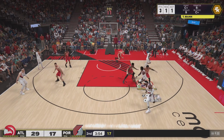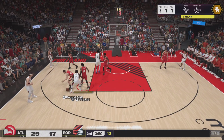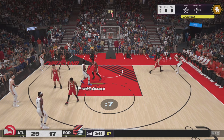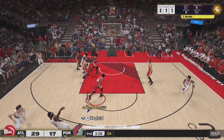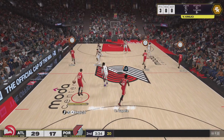Pass to Ayton. And here is Grant. Knocked loose. Sharp on the wing. And Simons has it in the corner. Clock at 6. The Trailblazers need to get off a shot. No good from Grant. Atlanta leading by 12.